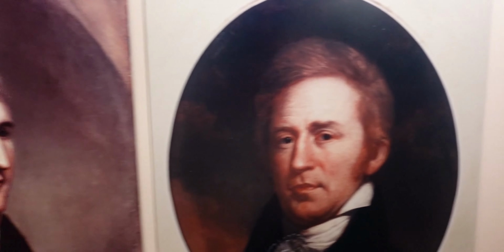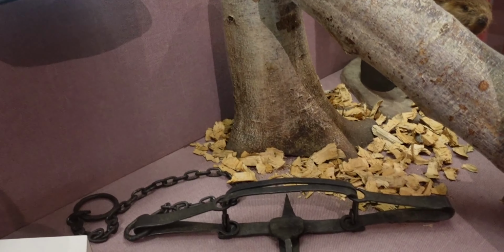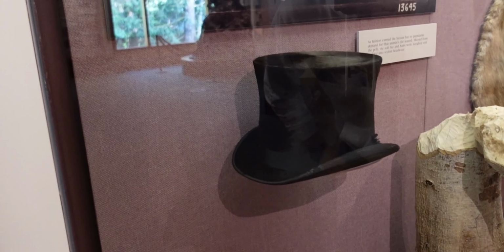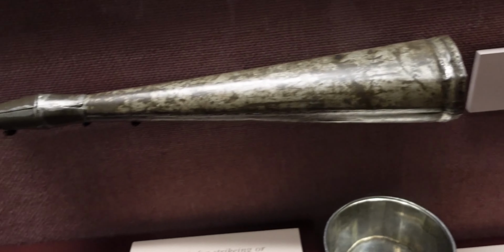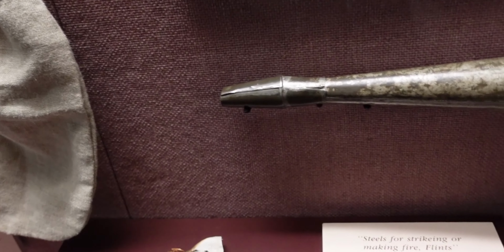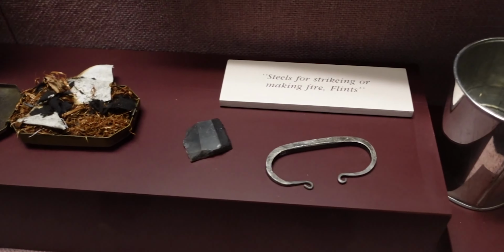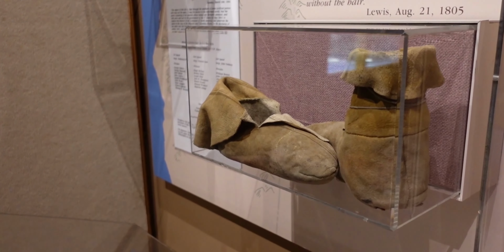Here's the guys, Lewis and Clark. And here's like a beaver trap that they used to use back then. And that's how they used to make the fur, like this fur hat. What is this thing? It's like a trumpet right here. And then this is what they used to use to make fires. And these are the shoes that they used to use.